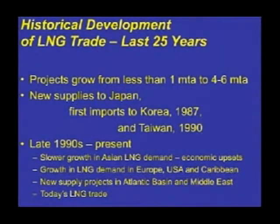The supplies initially went to Japan, Korea, and Taiwan in the modern age of LNG. There is an earlier time where trade was between Algeria and Europe, and the prospects of trade between Algeria and the United States in the late 60s. But in this age, which began in the 70s, we see the main activity in the Pacific Basin going to Japan and the countries that are indicated. In more recent years, in the 90s, we've seen the growth of the Asian trade, but in particular demand for Europe, the USA, and in the Caribbean. Countries such as the Dominican Republic, which are importing gas to produce electricity.